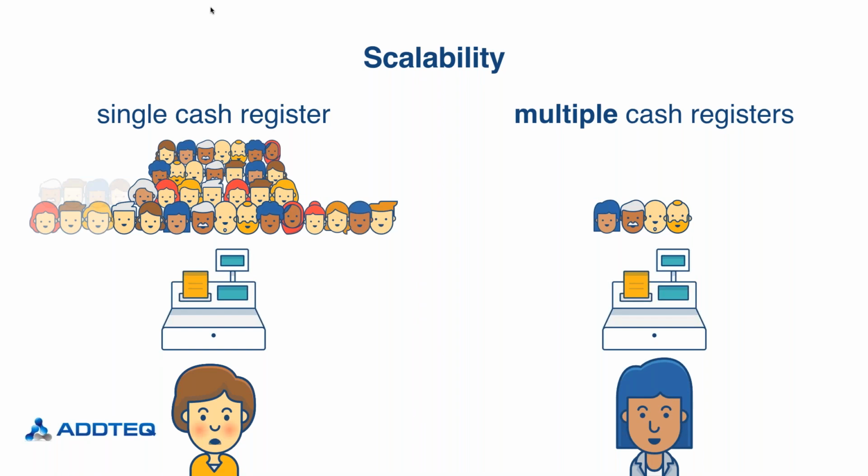And imagine if you only had a single cash register, that is going to be a serious bottleneck. You will not be able to serve your customers in an optimal way. Your customers may not be very happy in terms of the wait time that they may encounter.